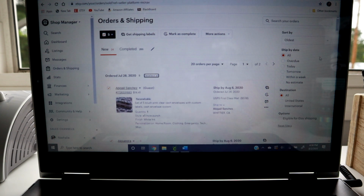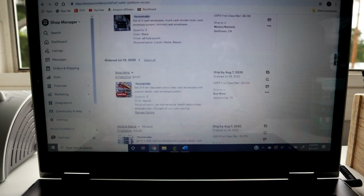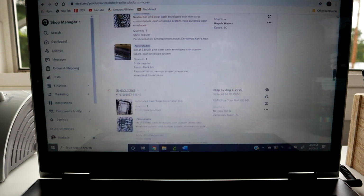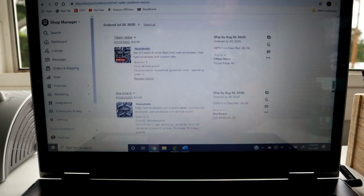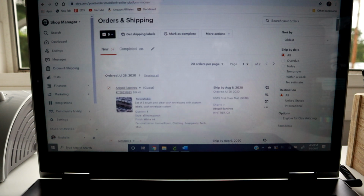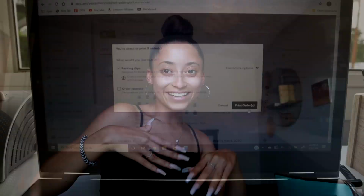So those are like the oldest ones, which is the 28th. So we have those 5 from the 28th, and then these 4 from the 29th. Yes, so that is the goal of what I want to get done tomorrow. Those 9, so those are the ones that I'm going to print out right now. So here I go. Action, print order, and I just want the packing stuff.